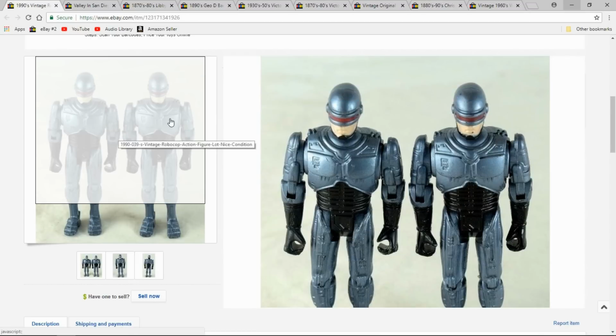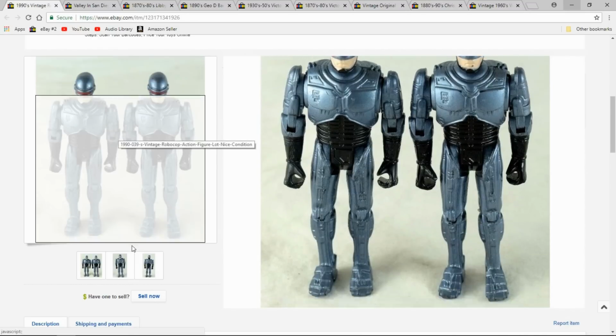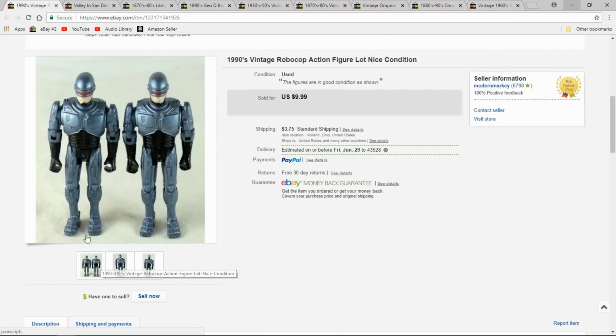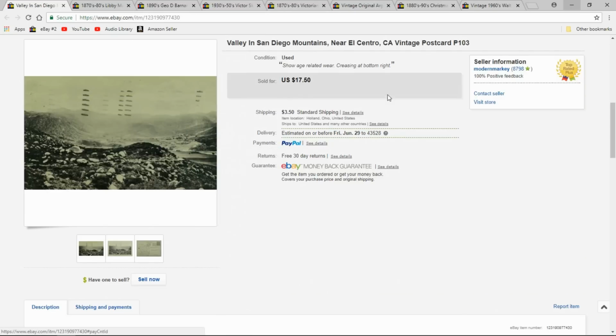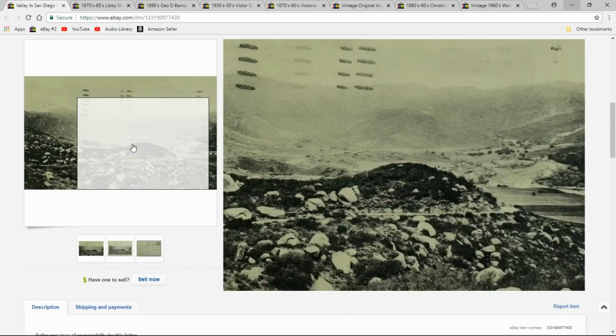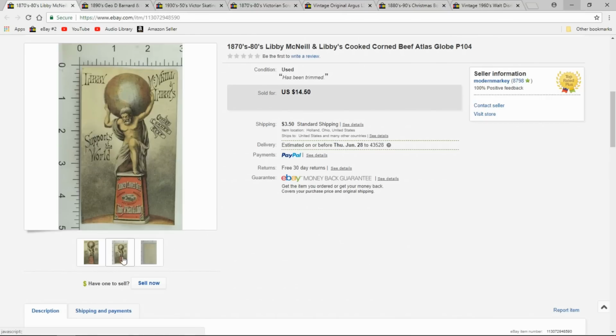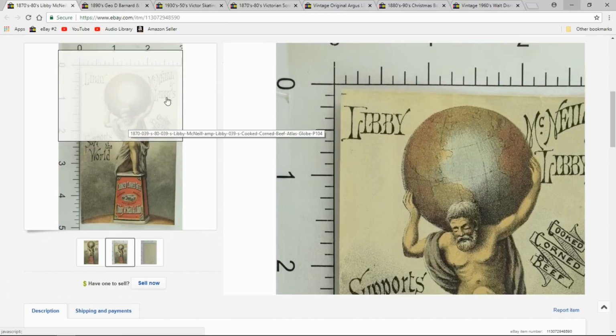This was in a haul. These were an easy sell, good condition, nice photos. Gives you a real good idea on what their condition is, and the quality on the figures. Easy, quick sell. I think this is a California one. Yep, California one again, $17.50. Up overnight, sold overnight. This one is in a haul video, I do believe, too.